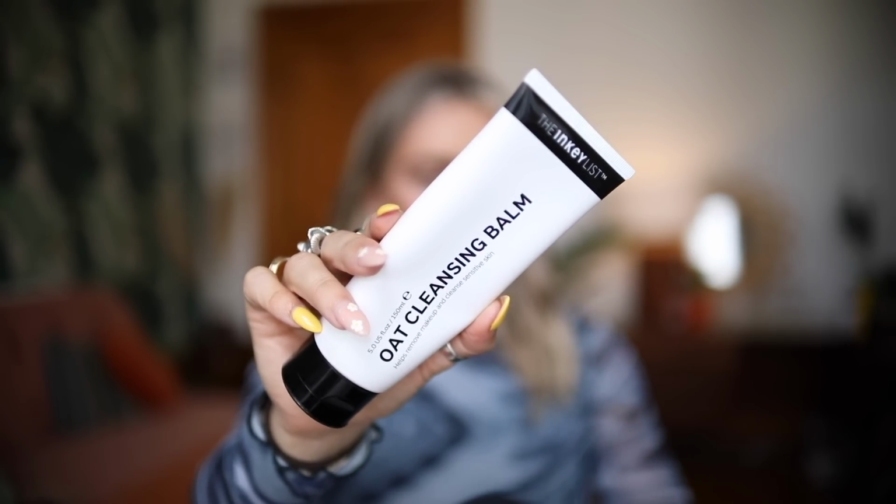So what am I calling it? Is it a balm, this one? Oh yes, it's literally cleansing balm. So the balm cleanser that I've been loving recently is the INQUIRIES Oat cleansing balm.